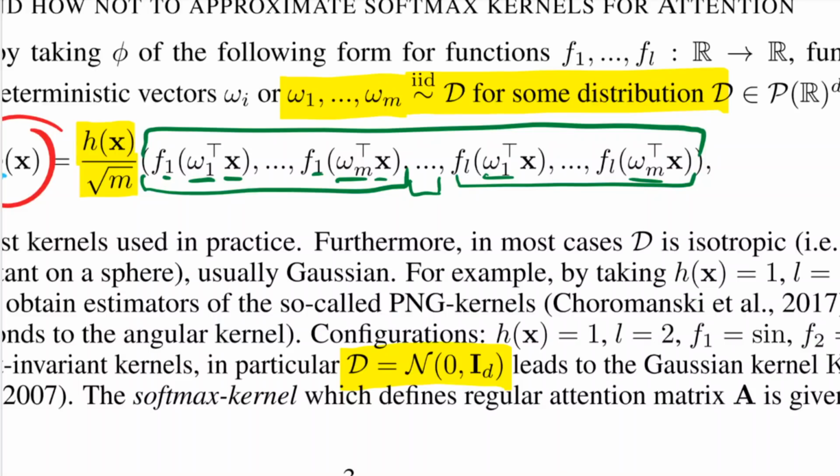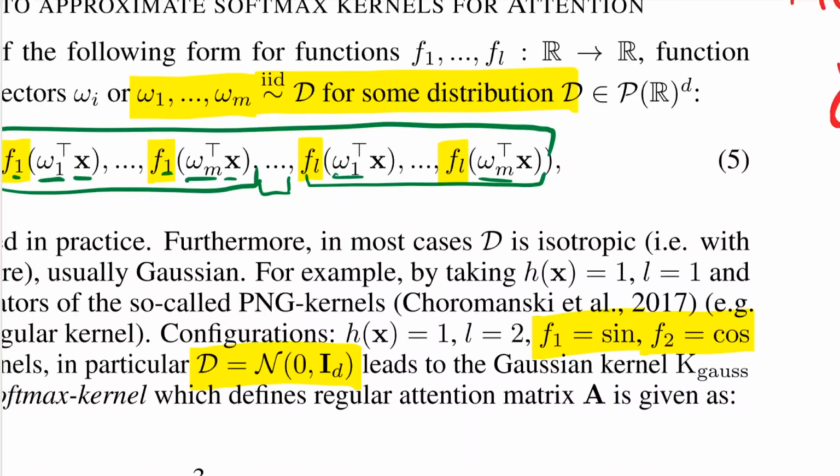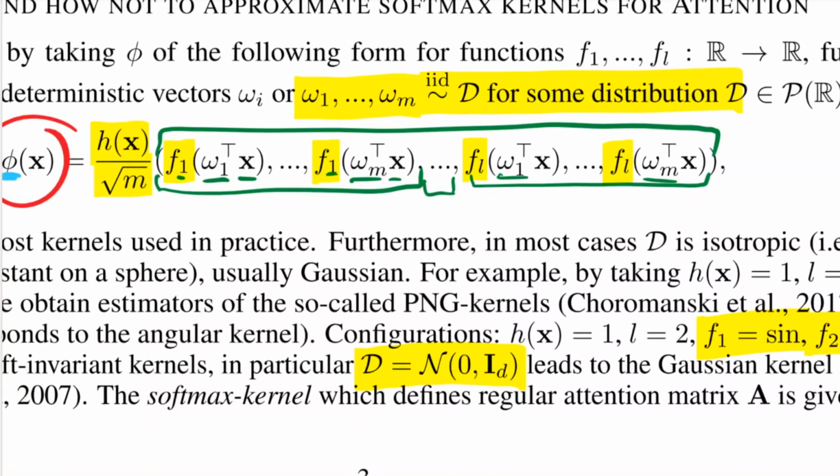And the other part here is what are the Fs? The Fs, F1 through FL, are going to be deterministic functions. So in an example they gave right here, F1 is the sine function, F2 is the cosine function. And then you have to specify H, and H in this particular example is 1. But it can be a function of X. Here it's just the constant function 1.